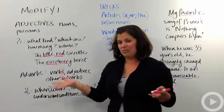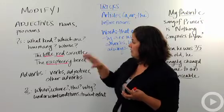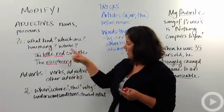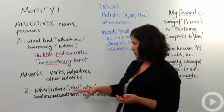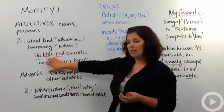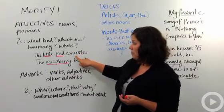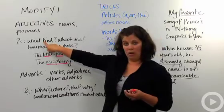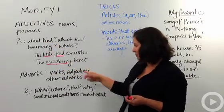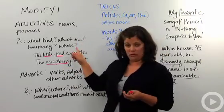The nice part is you have some kind of questions that actually help you remember what thing is an adjective. So adjectives will always answer the questions what kind, which one, how many, and whose. So if you take a look at these examples, we've got the little red Corvette. Little and red are both words that are describing the noun Corvette, and actually both of them are answering what kind. All right. The next example, the raspberry beret. Raspberry is describing the beret, and it's telling us which one.